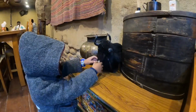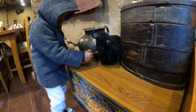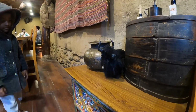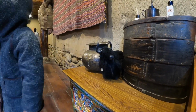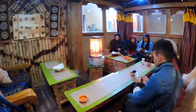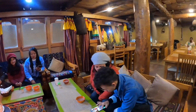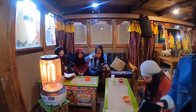What is that, Eddie? It's a bell. Yak have a bell, right? That is yak, okay? First they give the butter tea. How is the butter tea? Different experience of butter tea. They serve the butter tea.